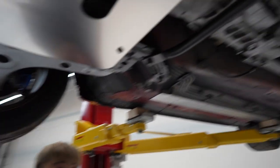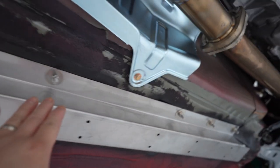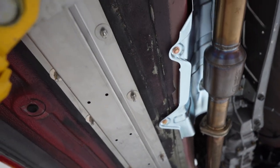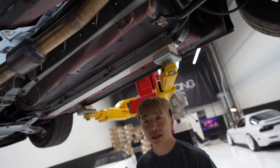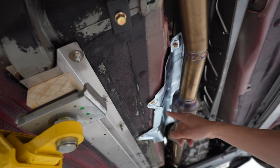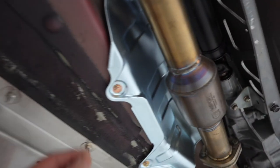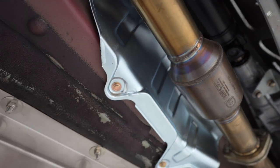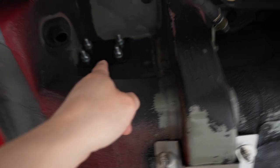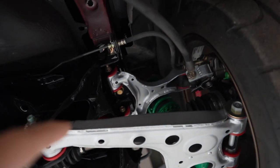Wow, amazing. So the whole underneath got sandblasted. That's why I said there's not a single dust. Is that dry ice blasting? Yes, it is. I thought of doing that too. Look at that heat shield. It's actually the original heat shield, and they just refinished it. Wow. It's so clean, every nut and bolt, you guys. Look at the subframe back here, and the suspension, and the control arms.